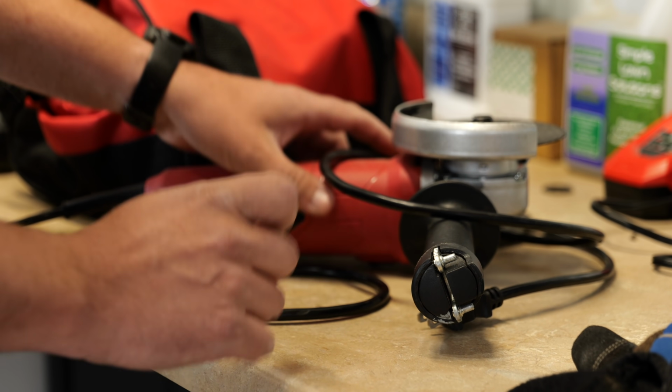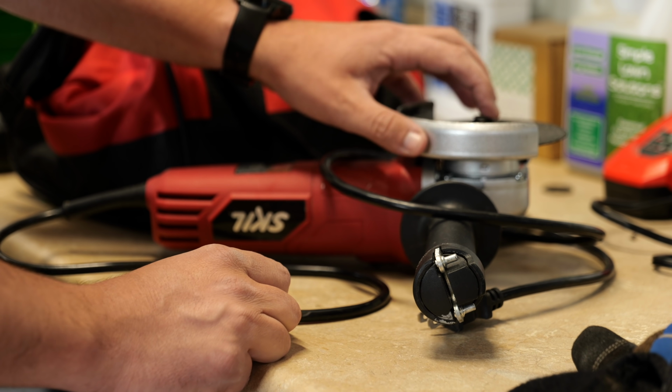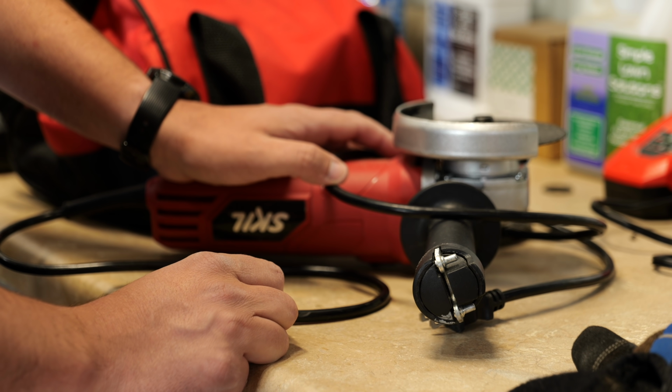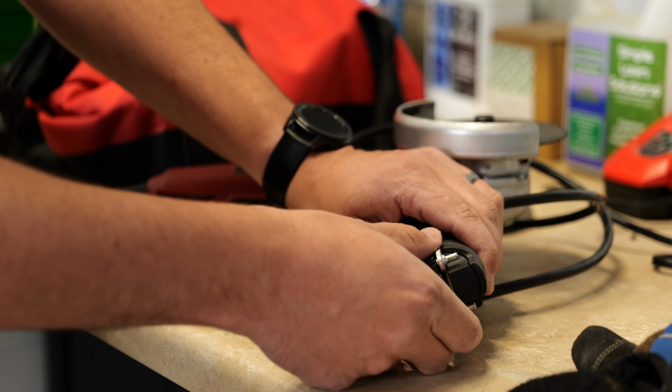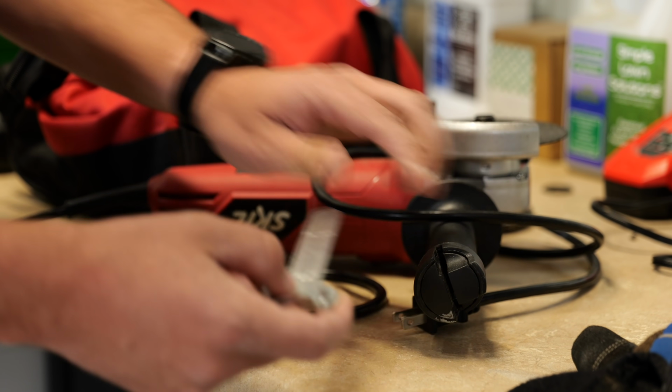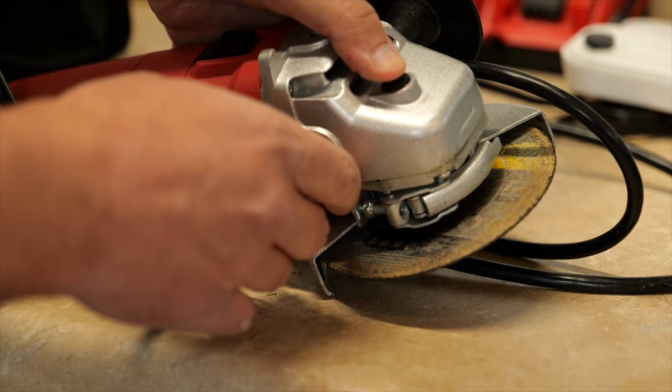Maybe you guys who've been watching for a while will remember the time that I couldn't find the tool needed to change out this actual grinding blade into a flap disc or something like that, and it was right here the whole time. Handy little design, but if you don't remember where it is, it doesn't work too well.